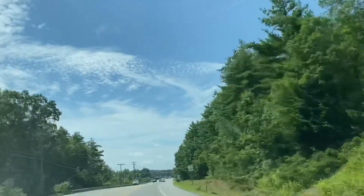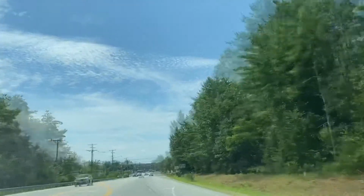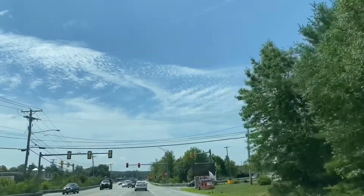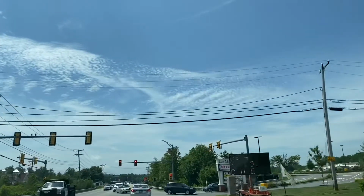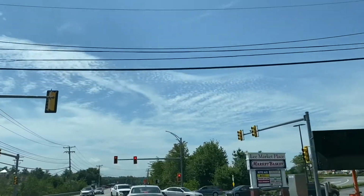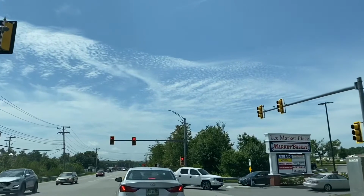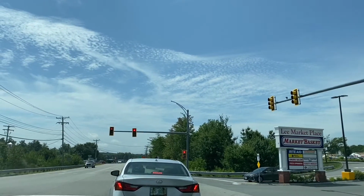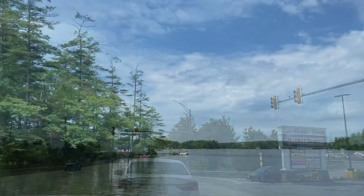We started out by making our way towards Calif Island, which is in New Hampshire, and we stopped there, took some pictures, and just enjoyed some of the sun and the scenery. The sun being out right now, it's really hot, which is good. It helps build some of those ingredients for some severe storms.